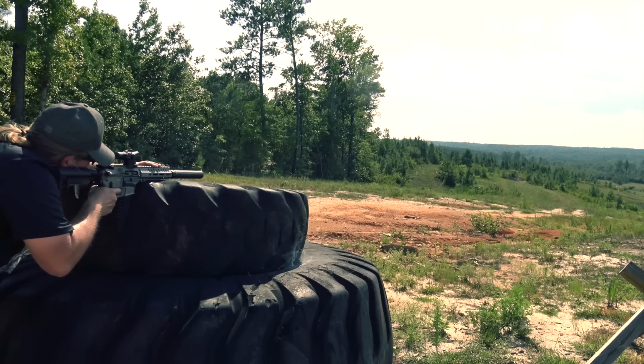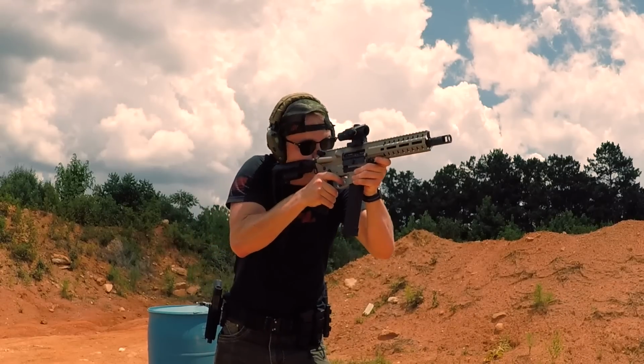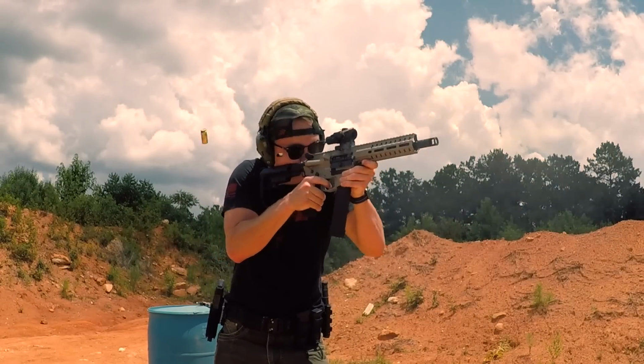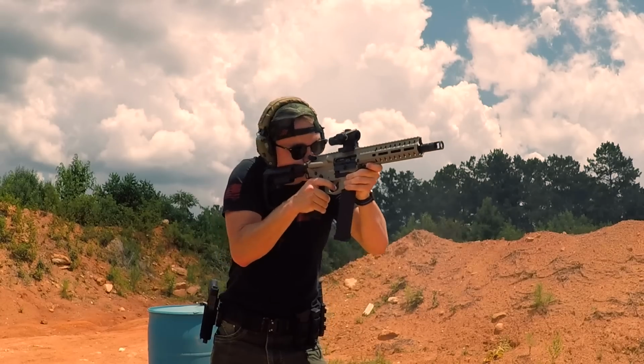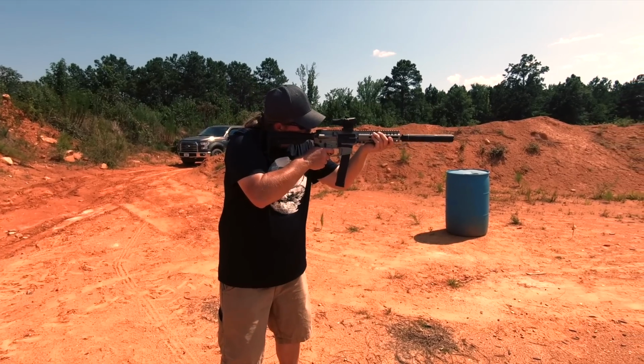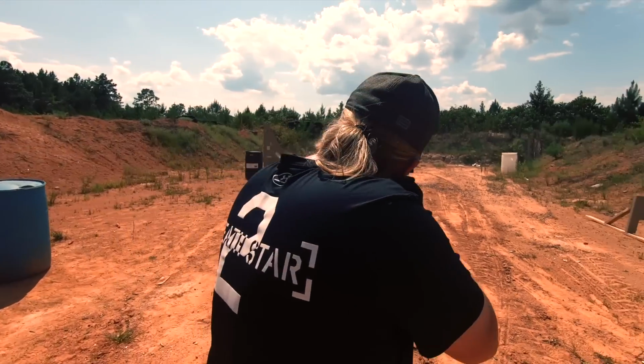This wide variation of power factor means that you have to have a very specialized system that will allow for some rounds to be really hot and some rounds not so much. In steps CMMG's Radial delayed blowback. When I first saw Radial delayed blowback, I knew it would be able to be adapted to 10mm because it works with a similar principle to the MP5's roller delayed blowback. And for those that don't know, the MP5 was chambered in 10mm.